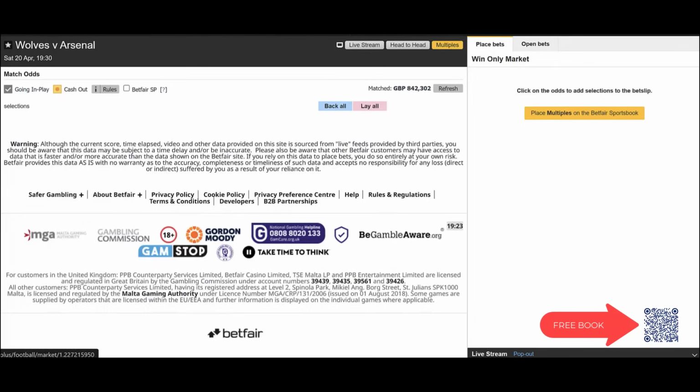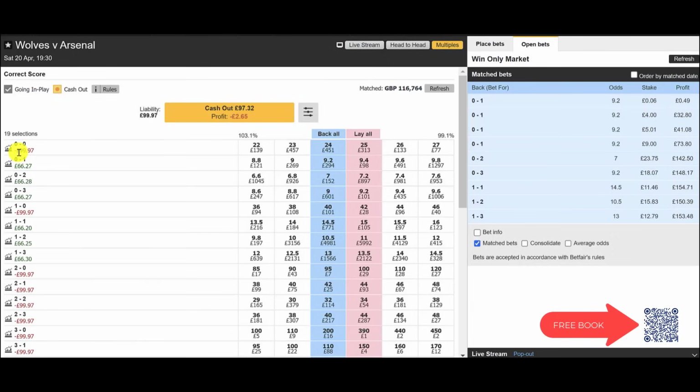However, let's head to the correct score market. And that same £100 stake, including a plan B of covering the 1-1, gives us a 66% return or 66% of profit potential. So that's substantially higher. And you might think, well, this is a little bit too good to be true.